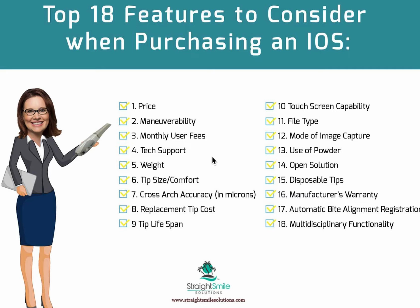Tip size and comfort. If you're working with pedo patients, teen patients, or geriatric patients, you need the smallest, most streamlined tip that's really comfortable, because I've had some experience with some scanning units and they're huge and they're sharp and the edges are rough, and getting back there is torture.